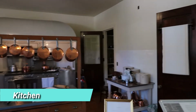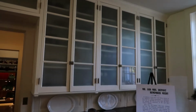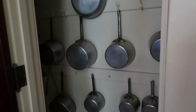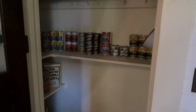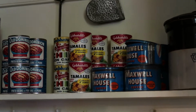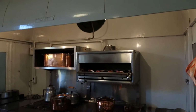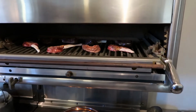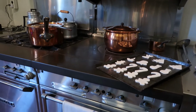Here is the kitchen. Your pots, pans. Making some cookies. Big windows. Got a sink here, sink here. Pots and pans. Wow. Another pantry right here. Your Maxwell House coffee right there. Good stuff. Look at this stove. Huge range right here. Grill right up here. Copper pots. Those copper pots are awesome too. Wow. Vulcan.